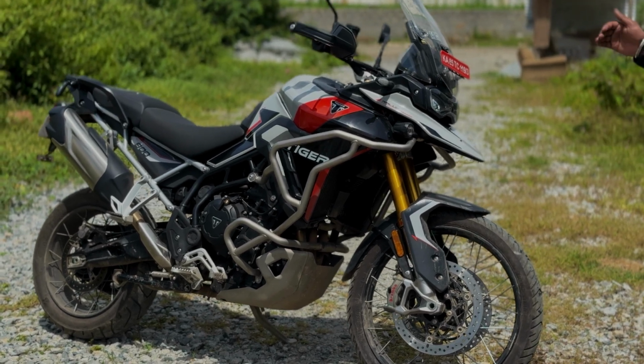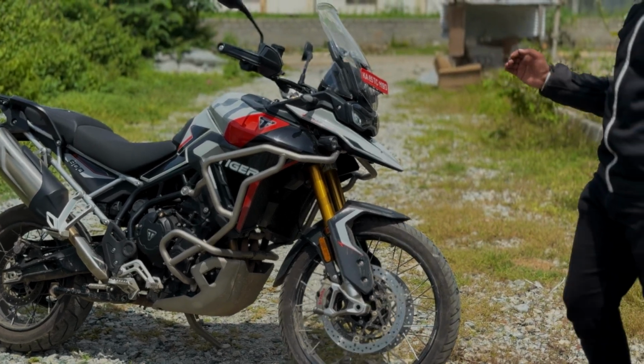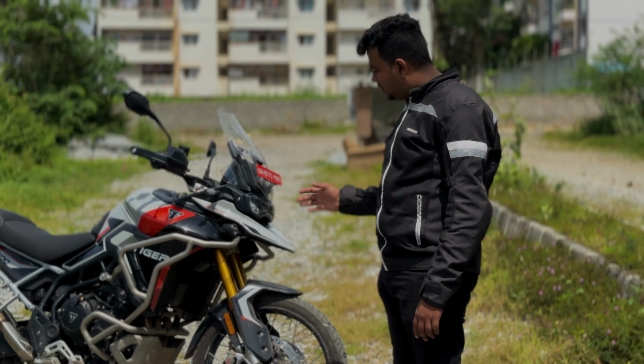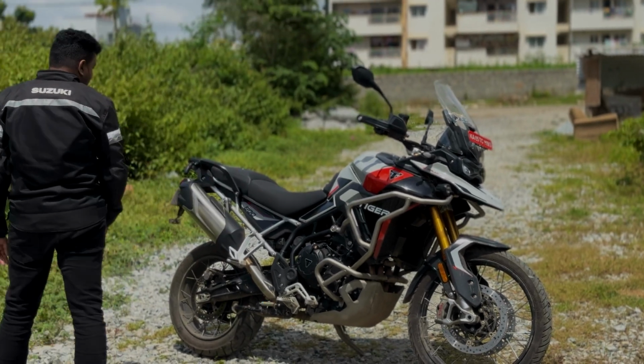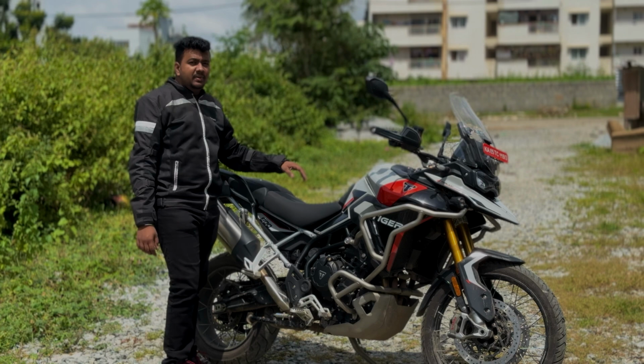The chassis, the suspension. Yes, let's talk about the suspension now. So we have a top class Showa at the front, which with this travel, I mean, that is really amazing. I think the travel is about 280 mm. And at the rear, we have a monoshock by Showa again. Both of these are completely adjustable.